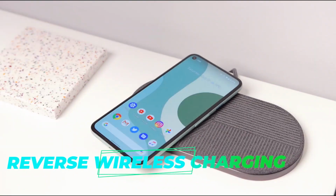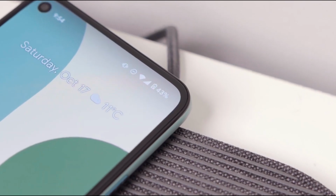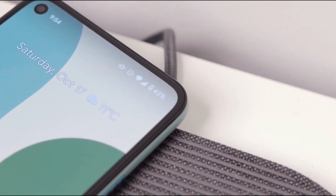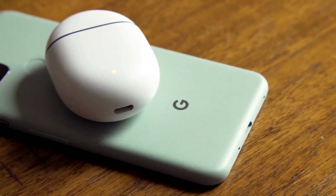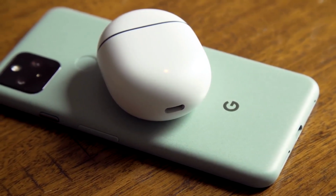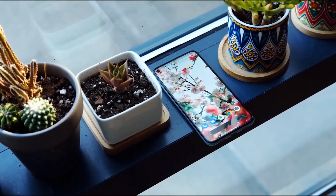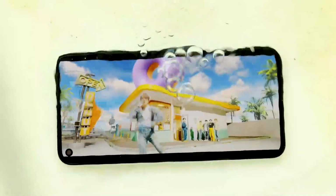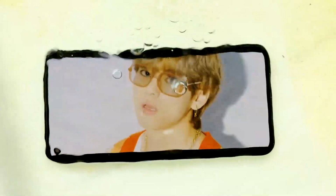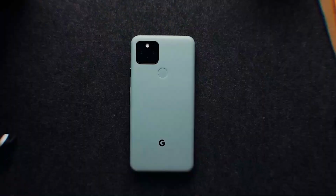The Pixel 5 supports wireless charging and reverse wireless charging. This means that you can use your Pixel 5 to charge other devices wirelessly. You can use it to charge wireless headphone cases and even other smartphones that support wireless charging. Considering the Pixel 5's great display, big battery, awesome camera, IP68 water resistance, and other great features, we can definitely say the Pixel 5 is a phone worth having.